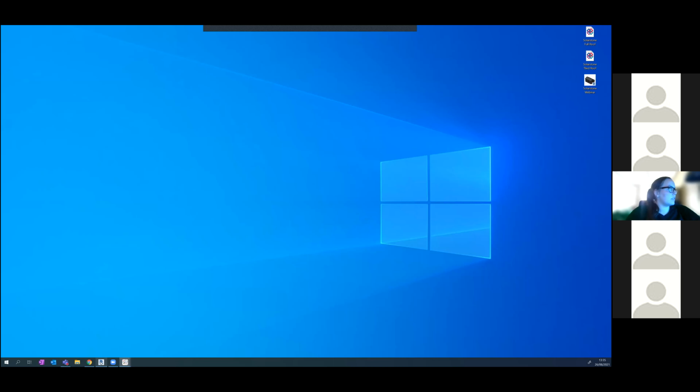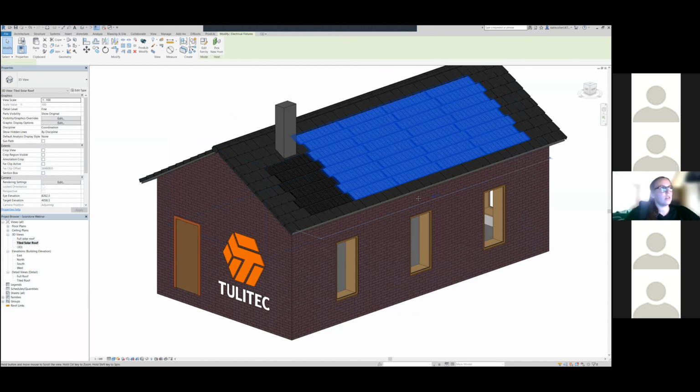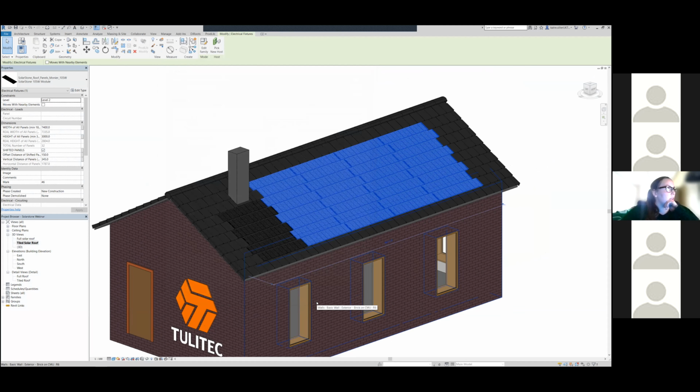And for this family, since you can't change the height or width, the parameters like electrical values are already inserted, so you get the correct information in here. And I think this is it for me. I will pass on to Asko, who is going to show you basically exactly the same thing, only in Archicad. So thank you.